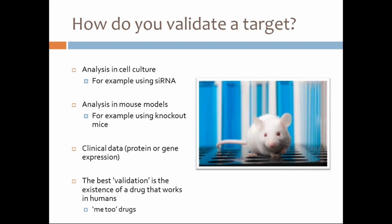Then if that looks somewhat good, you can go into mouse models or rodents, rats maybe, whatever is suitable for your disease. If you have knockout mice, maybe CRISPR-Cas or whatnot, can you recapitulate the phenotype of this mouse? Does this mouse have asthma or whatever your particular disease of interest is? Is there an animal model that kind of gives you some confidence that your target is an important one?